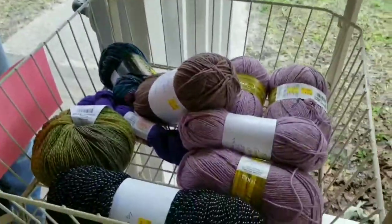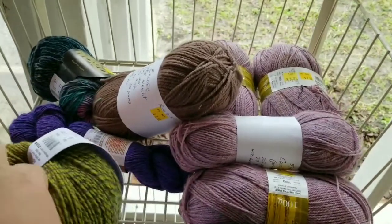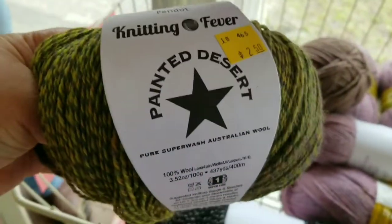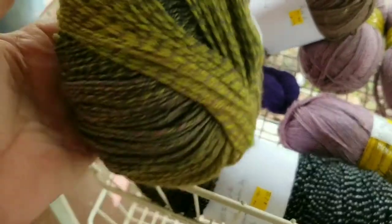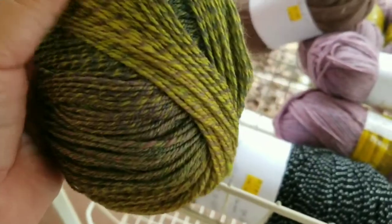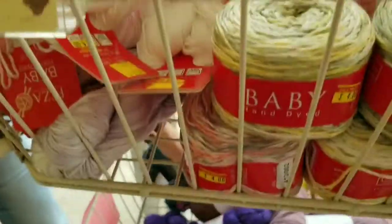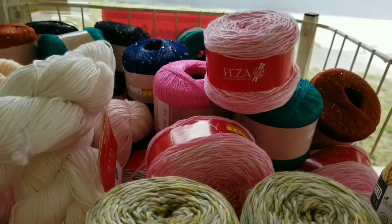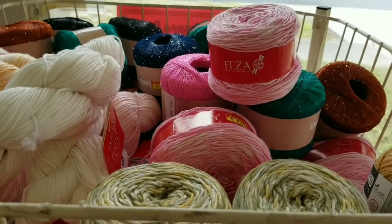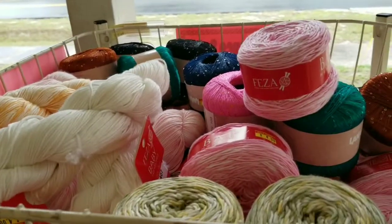Really pretty yarn. Oh, look at this. What is this? It's squishy. $2.50. Painted desert. Oh my gosh, it's so soft. Lorie, it's so soft. I know. Oh my goodness. You're not into wool, right? Not really. This has wool in it. I don't want to take anything away from you, but these are mine too. Mine, all mine. Well, go get a basket from Viola.